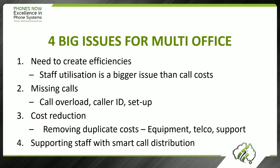Cost reduction is another great opportunity for multi-office businesses, and this is about removing duplicate costs. Why have 2 or 3 phone systems and sets of equipment when you only need one? Multiple telco setups, and of course why support, maintain and service multiple sets of equipment when you only need one.